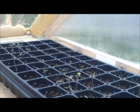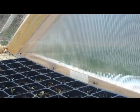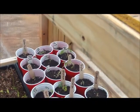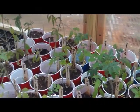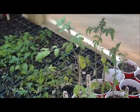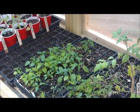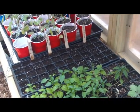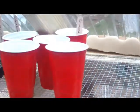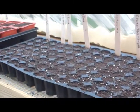I have some tomatoes here that I started. These are, I'll think of it in a minute. Anyway, some more tomatoes started here, a few peppers, and yet more tomatoes, and more tomatoes. I got some more peppers started there. And that tray there, I got some watermelon and some cantaloupe and squash. Got some tomatoes I'm trying to grow here. Got some flowers up here.